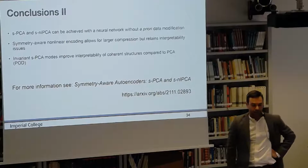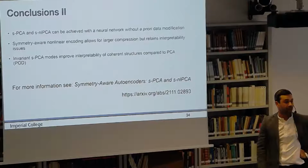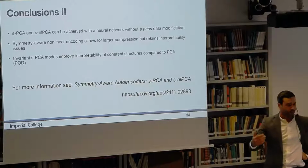So these are the conclusions of the second part. Feel free to have a look in the recently uploaded archive that we have here, and there is an associated GitHub code as well if you want to play. I'm pretty sure you might have systems with symmetries, and you can examine in a data-driven way how to discover the optimal dynamics of your system.